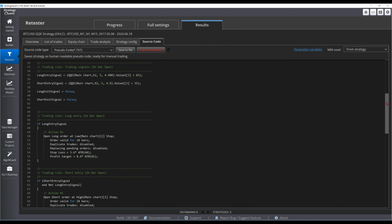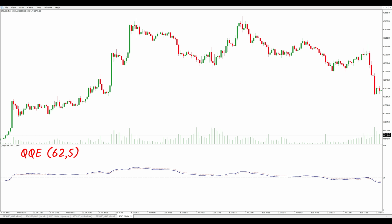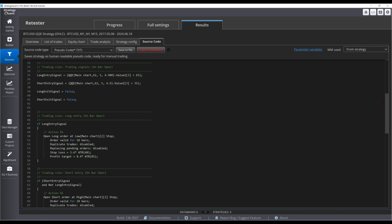This strategy only uses the smooth RSI line, or the value 1 line as StrategyQuant's pseudocode calls it. It instead uses a 62-period RSI, with the 5-period EMA smoothing unchanged. The 4.9 here is the multiple used for the slow trailing line, which isn't relevant for this strategy. Compared to the default QQE, this 62-period QQE is much smoother and removes most of the short-term fluctuations. So for longs, you want the smooth RSI, at the third most recent close, to be above 65, indicating bullish conditions. 65 isn't an extreme value for an indicator that's normalized within the 0-100 range, but the long 62-period look-back helps focus on more sustained trends.